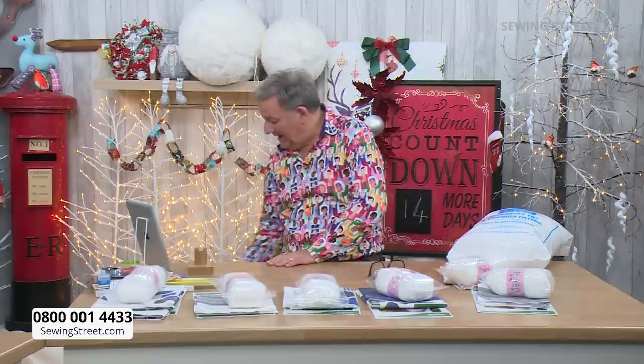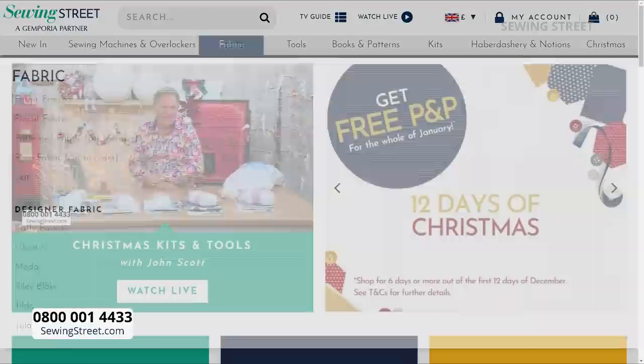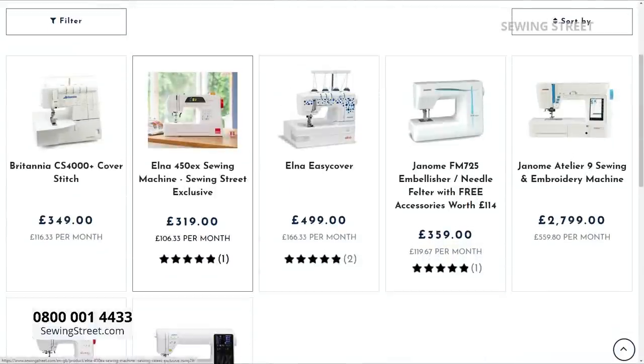Now, the other thing about gifts, right? We've got this brilliant scheme where you can drop a subtle hint. Do this quite quickly, because it's only 2 weeks till Christmas, isn't it? What you need to do is, say you want somebody to buy you a sewing machine, right? Go to Sewing Machine and Overlockers. Click on there. Now, which sewing machine do you want, Hannah? That one. Click on it.